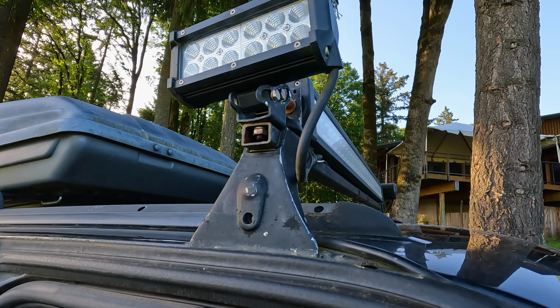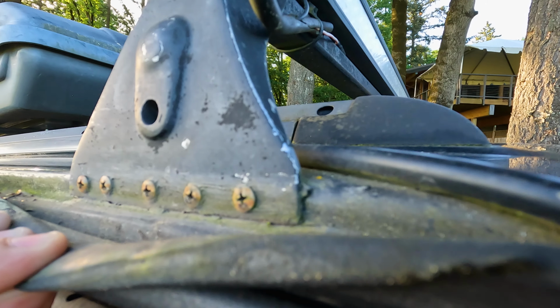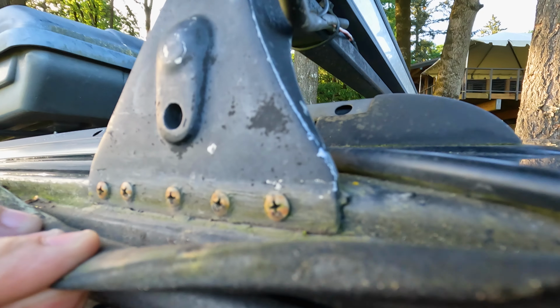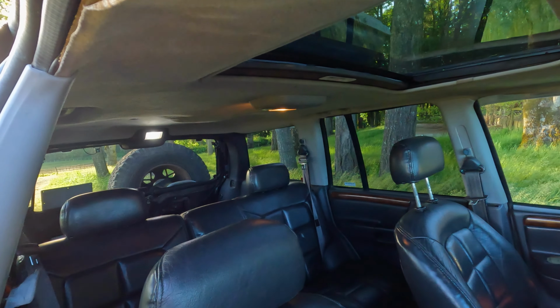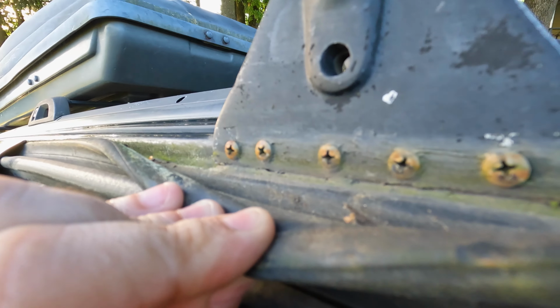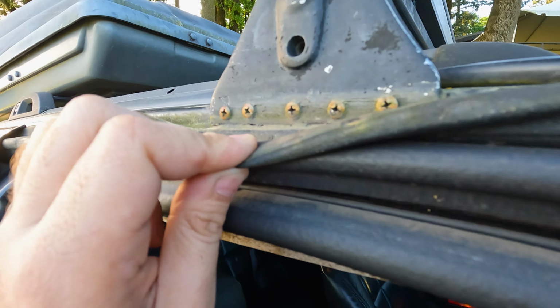Looking back, this might not have been the best idea because I screwed this thing directly into the roof, but I used RTV sealant when I did it, and it hasn't really been leaking, I don't think. Well, I do have a water leak, but I think it's coming in through the back, through the hatch, pretty sure. I don't think that's leaking, but it could be.